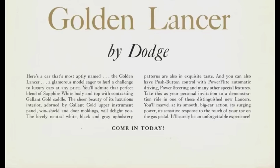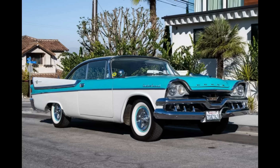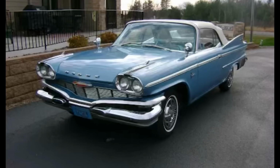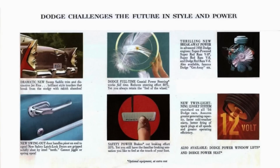Dodge offered the Royal Custom or Custom Royal from 1955, 56, 57, 58, and 59, being replaced by the Polara in 1960. Dodge Custom Royal could be had as a four-door sedan, two-door convertible, two-door Lancer hardtop, and four-door Lancer hardtop. Most of the time, Dodge would use the Lancer term to describe their hardtop offering, but it's important to note they also called Lancer convertibles in years prior.